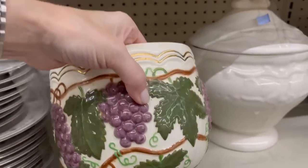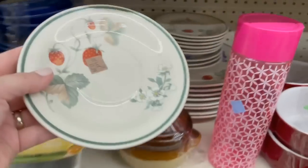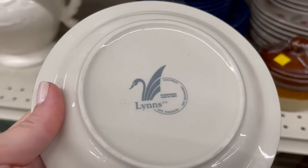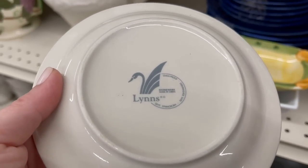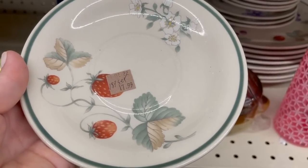Arnell's. I do like it. You find some unusual things. And the strawberries on this plate, I think, are interesting. Wouldn't that be great for breakfast, brunch, or even luncheon? It is Lynn's Stoneware. It's a beautiful back stamp with a swan. $17.99, so it's really a pretty good deal.